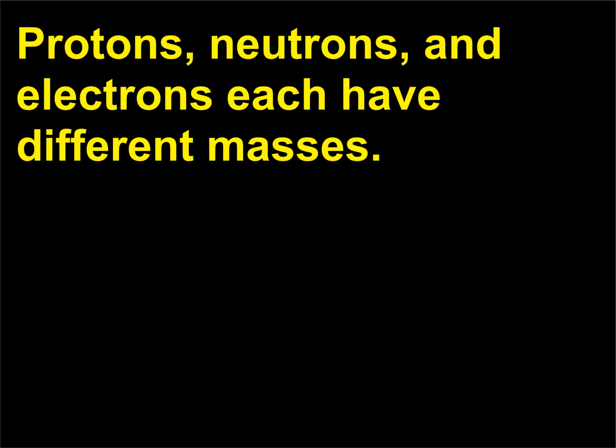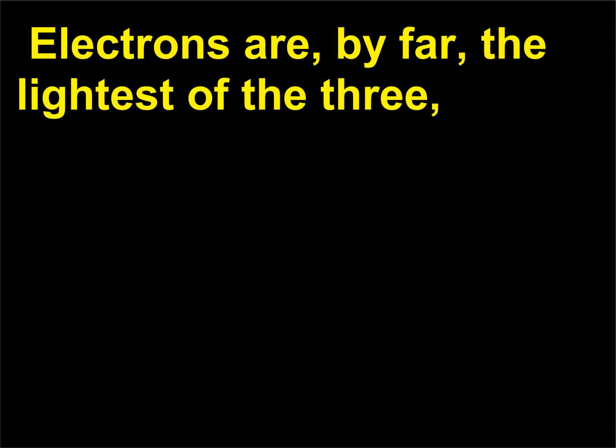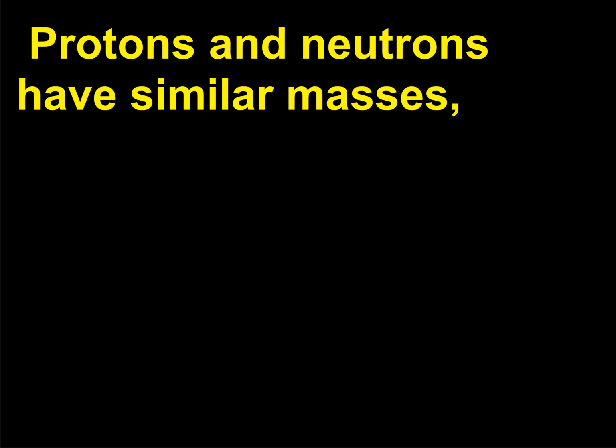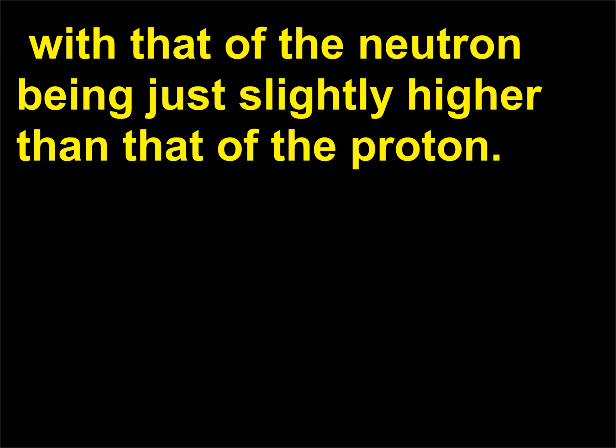Protons, neutrons, and electrons each have different masses. Electrons are, by far, the lightest of the three, with a mass of only about 1/2000th that of a proton or neutron. Protons and neutrons have similar masses, with that of the neutron being just slightly higher than that of the proton.